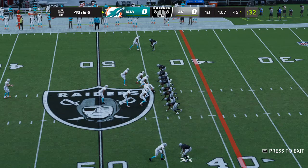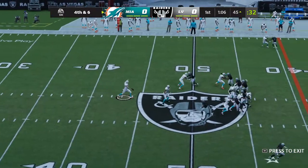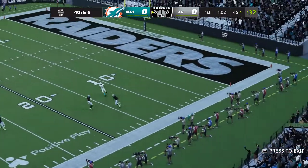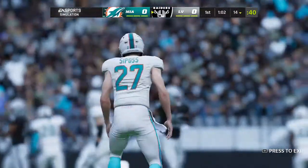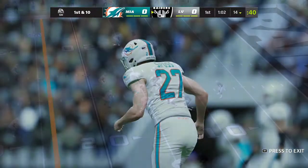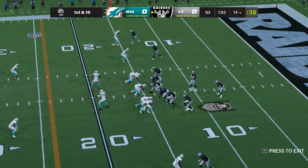The Dolphins will send out the punter now as he's on here to punt it away. And this is away, and I don't think Landry will get a chance to return here. And they won't risk defending a return here. That one's out of bounds, and it'll be spotted at the 14-yard line.